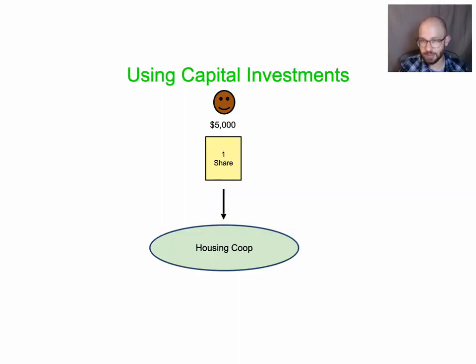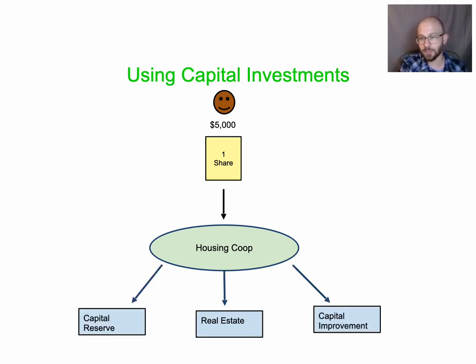with your capital investment, what do you do with it? You use it to purchase real estate, land and buildings. You use it to improve that real estate, which is a capital improvement. And you can also put that money into a capital reserve, so a special savings account that you only access when you want to make investments in the property that really improve it or replace capital items that have reached the end of their useful life. So use your capital reserve to replace a roof or replace a boiler or replace your siding.